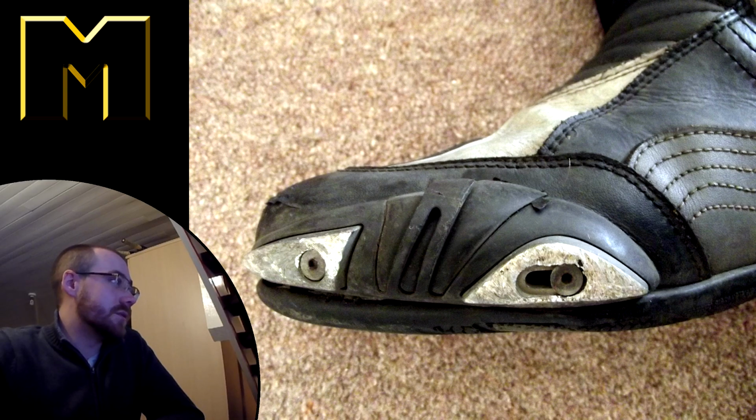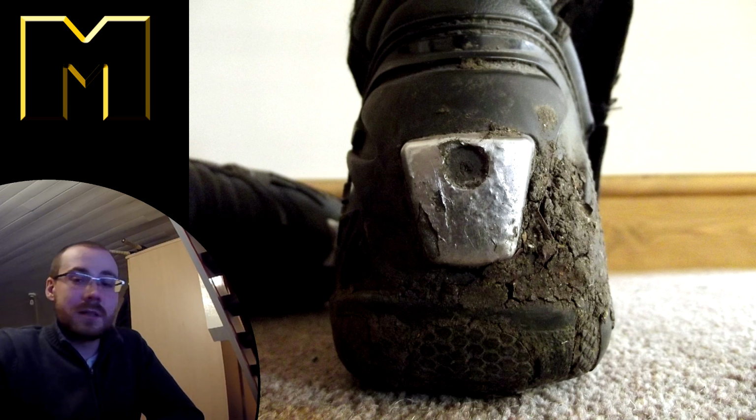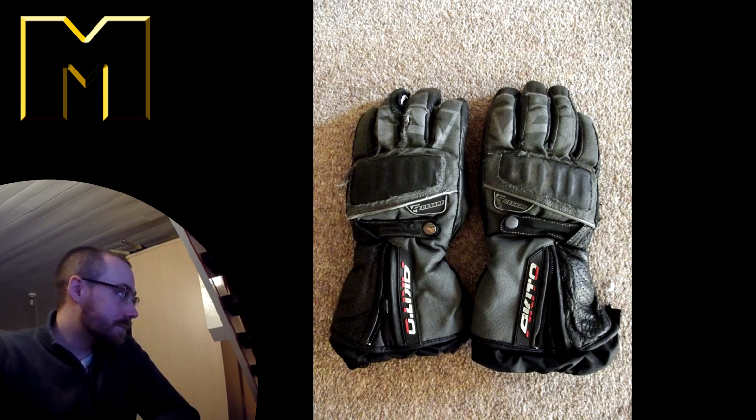Other boot, so this is also quite scuffed. As you can see, the metal's worn down quite a bit. And then the other heel with a bit of mud. It's very detailed, my photographic cataloguing of the incident. These are my gloves that I had at the time.